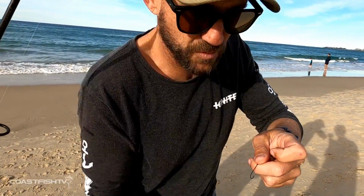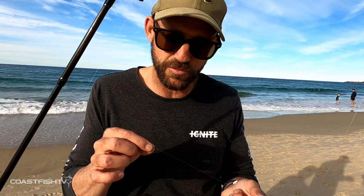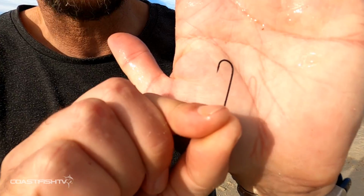Now, what you use as rigs, you can go a paternoster rig, okay, but if you want to keep it simple, just go a running sinker rig. Now, what's a running sinker rig? Number one, we use a bait holder hook. Okay, so just go to the tackle store, look for bait holder, or ask for a bait holder hook. Maybe a size 2, 4, something like that.